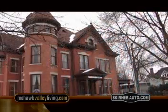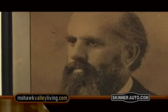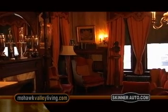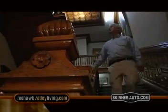If you go down to the railroad, the Masonic Lodge here in Oneonta was once the home of George W. Fairchild. Mr. Fairchild was a member of Congress for several years. He had as guests here in his home two American presidents, William Howard Taft and Theodore Roosevelt.